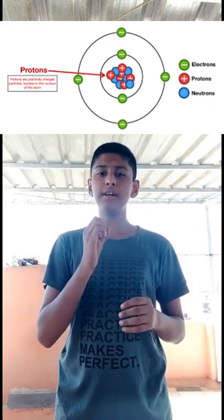The discovery of the proton is credited to Ernest Rutherford. Everyone believed that an atom looked like this until 1911. This was called a plum pudding atom. A proton is a positively charged particle which is present inside the nucleus of every atom.